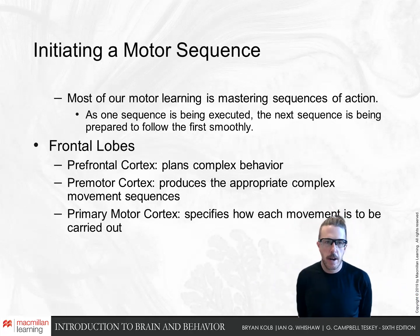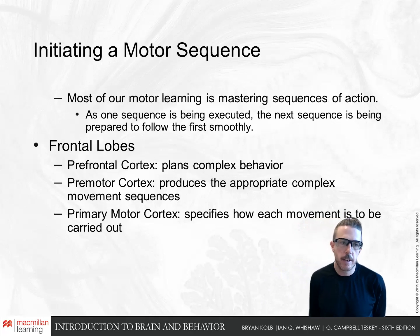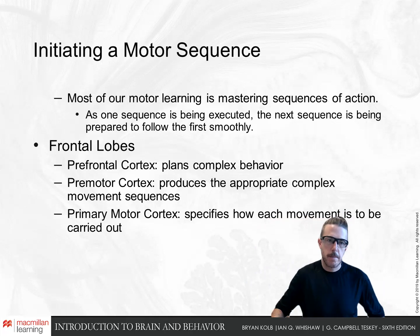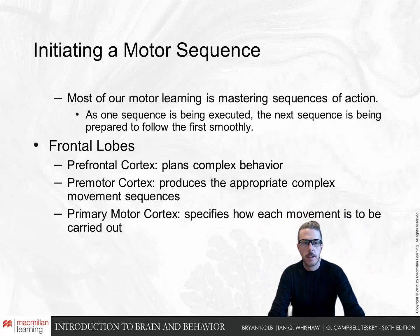So most of our learning to read or write or ride a bike or to play piano, is a sequence of actions that we need to learn to string together successfully. As one sequence is being executed, we need to get ready for the next one to be occurring so that it's completely ready. The next sentence that I'm going to say can come out smoothly after the first one is complete. Language is a very good example for this sequencing of motor outputs.